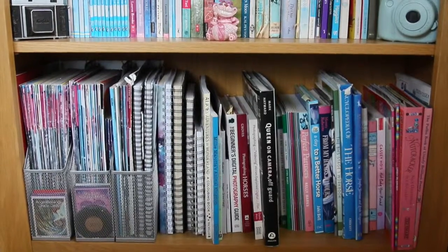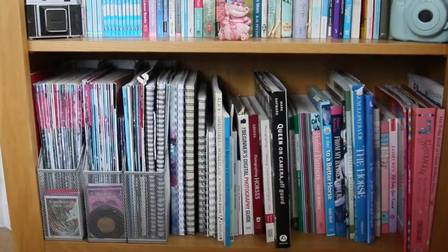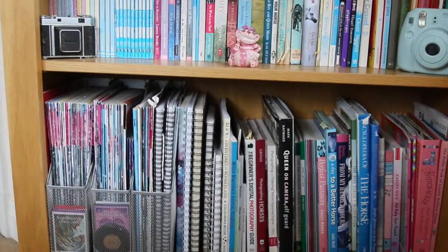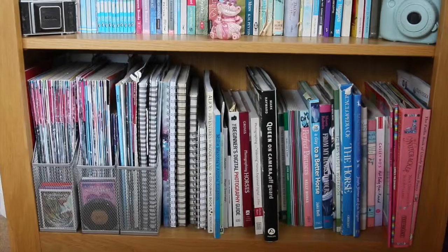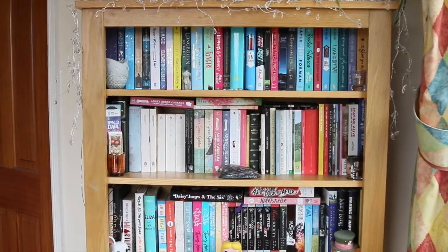So my plan is to move all of this shelf into the hallway, and then I'm going to put my children's classics on this shelf down here, and that means I have an extra shelf to put my books on. So yes, that is the plan for my bookshelves.